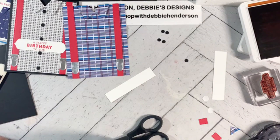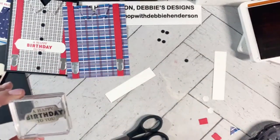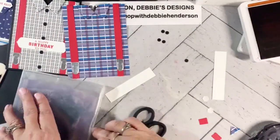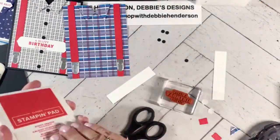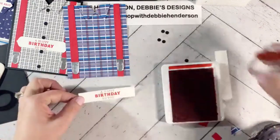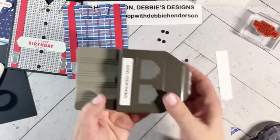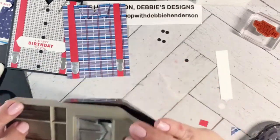And where is my happy birthday? Okay, I'm using the same one, so let me go ahead and clean that off. Here's my chamois. And I'm going to use Poppy Parade for my color. Whoops. I'm going to use the new Treasured Tags punch. That's going to go right in here. And again, I usually flip them over to make sure it's centered.